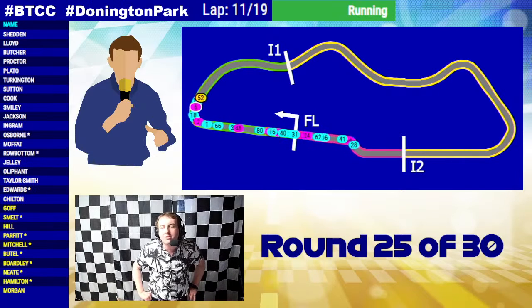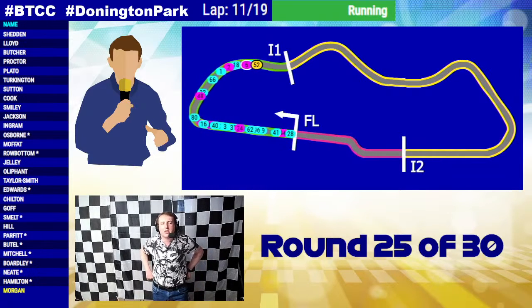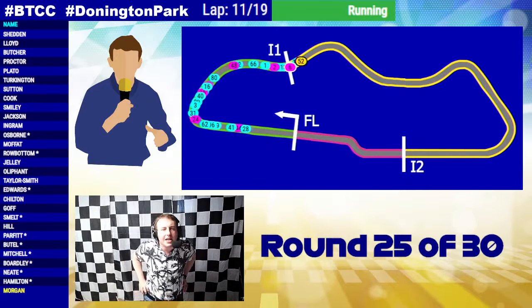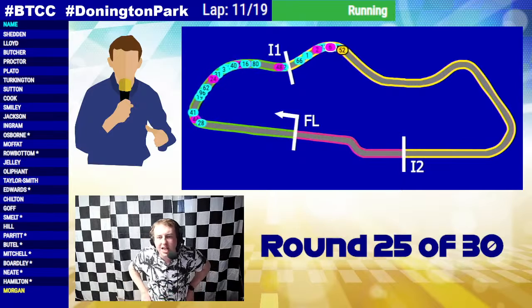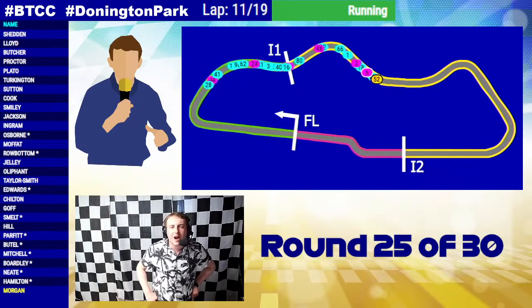Jelly gets contact with him. Jelly goes through the gravel, avoids the tyres. Side by side, through Osborne. Moffat goes through as well, and now Dan Rowbottom's in the mix as well. He dives to the outside line, so they're closing it down once again. Jelly looks to the inside line. In fact, that's Jelly and Oliphant side by side, the two BMW teammates making contact as they come through Redgate as well.